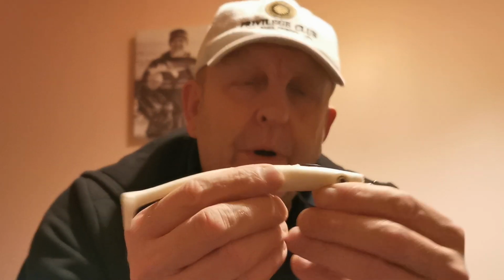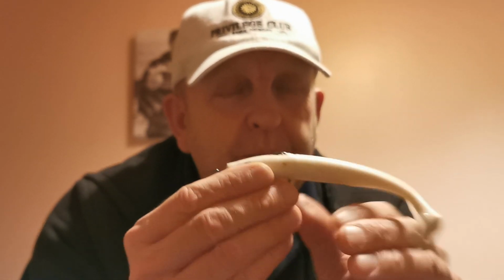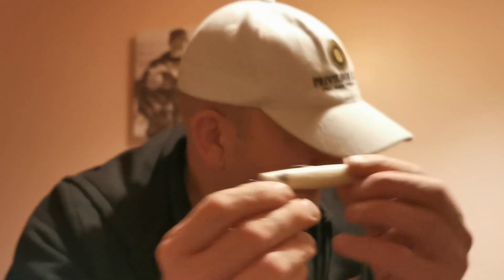Right, the first lure on the list is the Pirate Teaser. Now, if I call it bloody Pirate Seducer again, I will eat it. No, I won't really. But yeah, the Pirate Teaser, I keep calling it Seducer. It drives me nuts. I must have done this about 10 times. Anyway, this is the main one. Where's the main little baby gone?